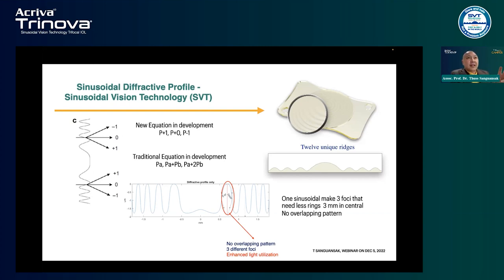when you make the three foci, you don't need the overlapping pattern. What does the pattern mean? The pattern is like the node and antinode, the constructive or destructive interference. When we have the three foci in each light, the glare and halo will be less. And in this design, in the 3 millimeter, when you make the three foci, you need only three rings in the central, so you will make less glare and halo. That corresponds with the previous study that showed the patients implanted with sinusoidal will be happy and have less glare and halo, like the professor talked about before.